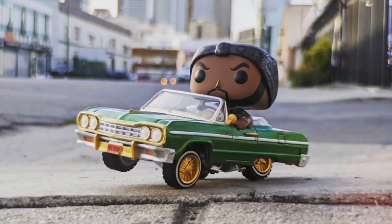When you take it out of the box, you notice that it is on three wheels with the hydraulics going. There's enough details in here where you don't see any big areas of unpainted plastic like the Pop Rides tend to have. You got the clear windshield with a painted trim on there. And of course, Ice Cube with the signature eyebrows and flannel. This Pop Ride is just perfection.